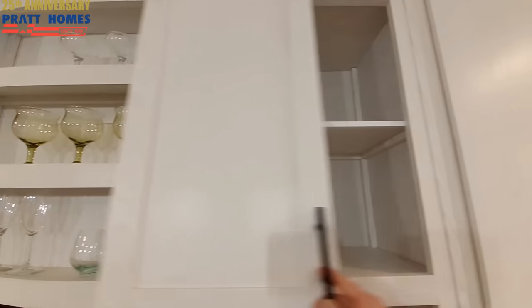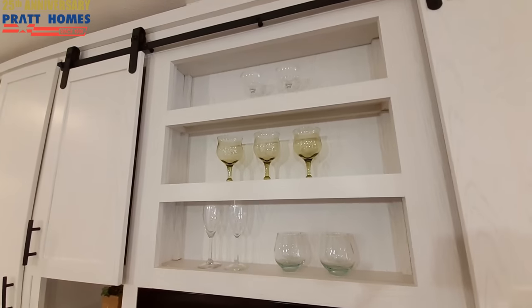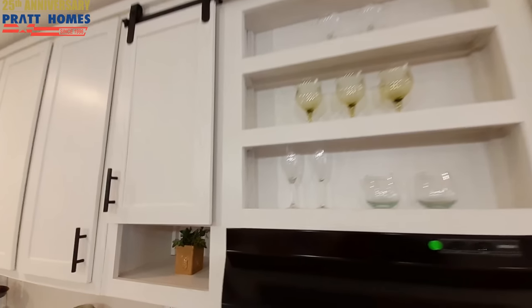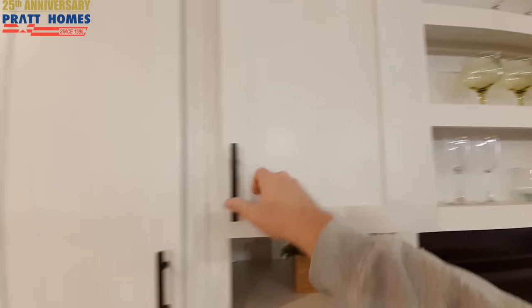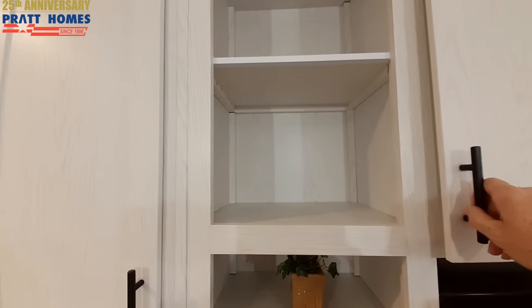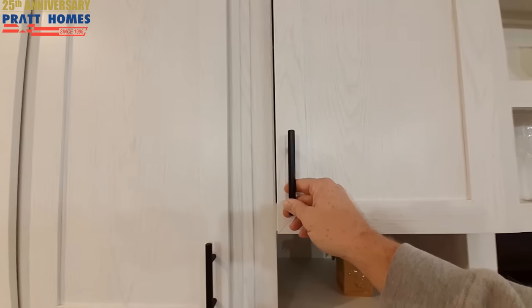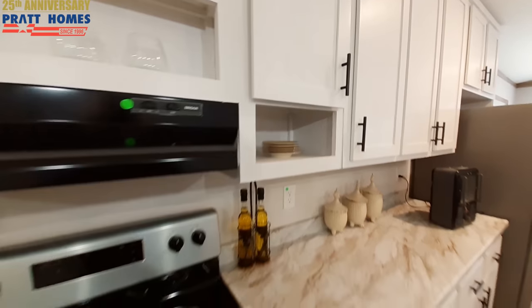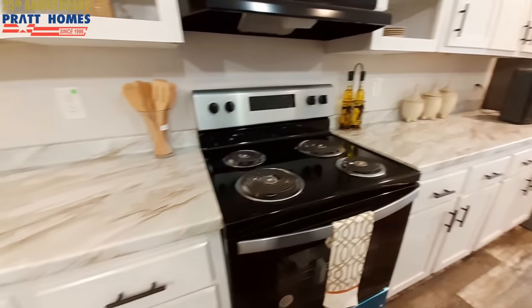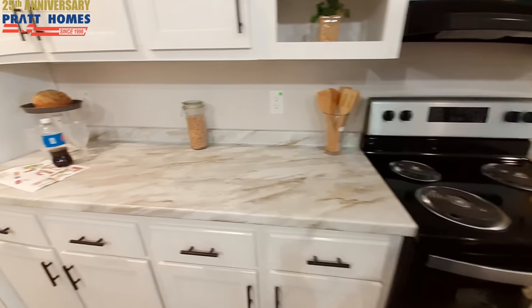Now see, we've got open cabinet here. You've got your wine glasses, your brandy glasses. You've got an open cabinet over here. Then you can stack some stuff in there. Tiny little plates in that one. And then a whole lot more counter space over here.